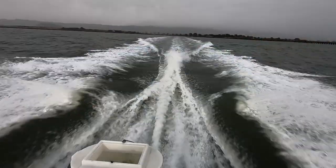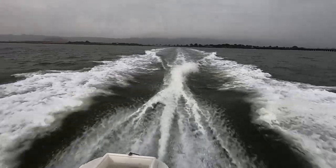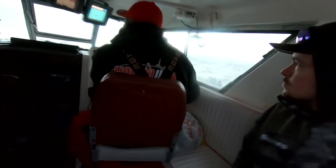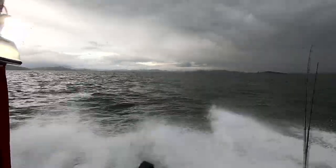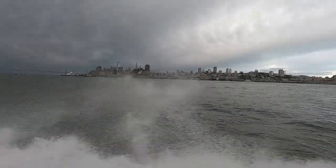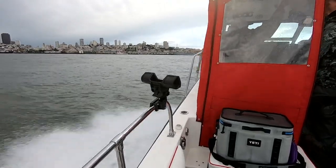Once the bite tapers off and the tide changes up, we may switch over and throw on a little bit of the trolling gear and show a bit of the trolling techniques, and that should pretty much wrap up our day.